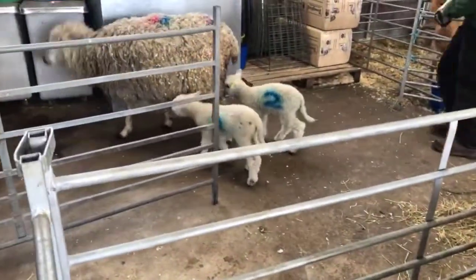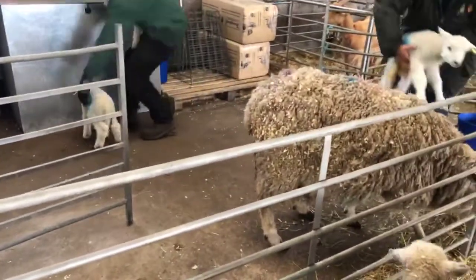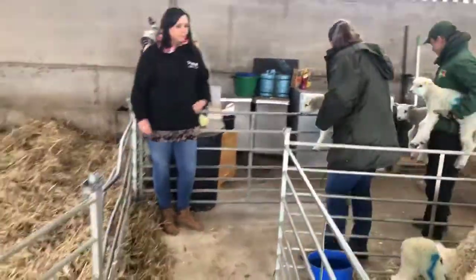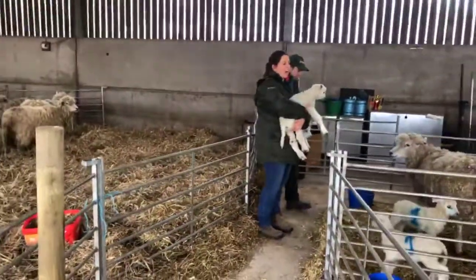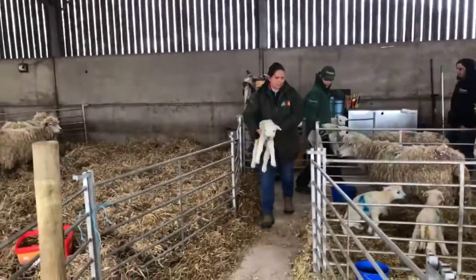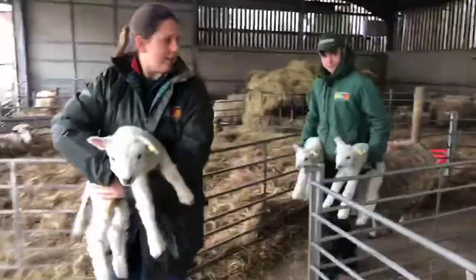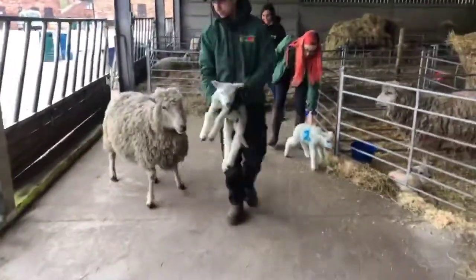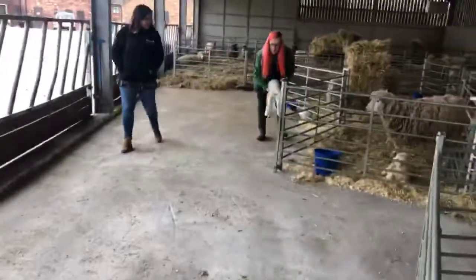Here they come in. Oh, they're going the wrong way. We're also saying hi to Jade and Baby Bump. Oh, they're going the wrong way. Come on, guys. Oh, they need a bit of a helping hand. We bring the lambs down first, then Mum will follow. In they come. Oh, last one coming.